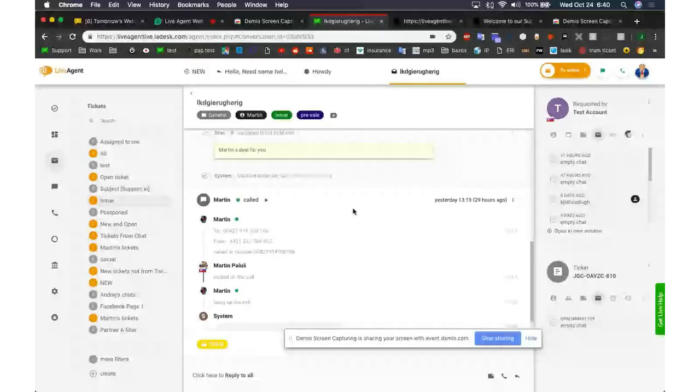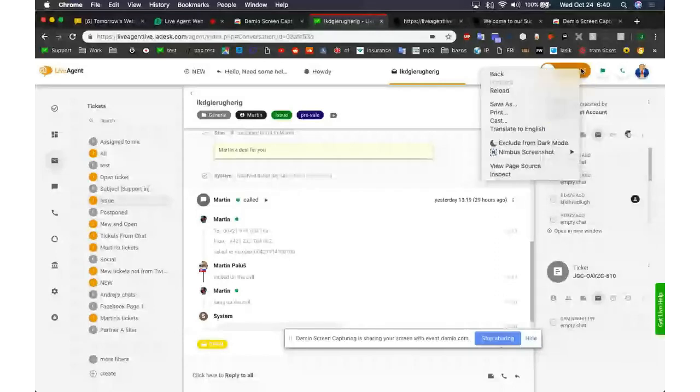Alrighty. So, apologies for that. Now it's just right-clicking. What I was trying to say is that you can restrict the access to universal inbox and simply let your agents click this orange button, which will open the very next ticket in line they should solve.